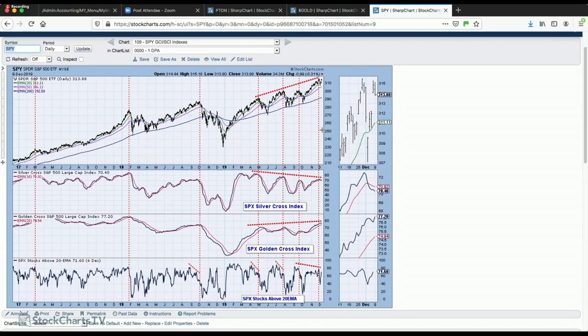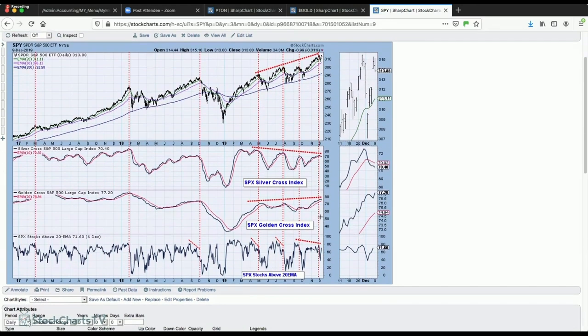The Golden Cross Index has updated and it is headed lower. We have a negative divergence across those tops. Still, 70% is not a horrible thing. It's just that it has certainly weakened since it was up here at 80. And that itself is not a good thing. The Golden Cross is still pretty strong. Again, not as good as it was over here.